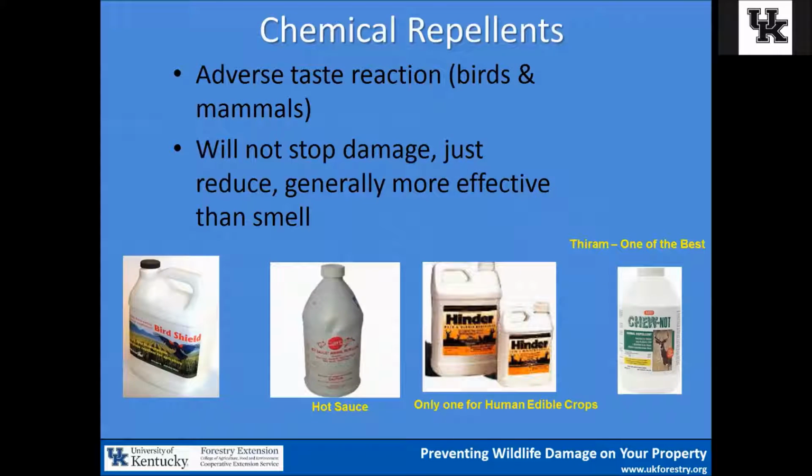Now, the other larger group that exists, and this is really geared a lot more towards mammals than birds, is chemical repellents. And a lot of times these are designed to be an adverse taste so that the animals don't like what they're tasting, and therefore they'll stop eating the plants. Most of them are designed to not damage the plants they're placed on. Really, they don't stop damage entirely. They generally will slow or limit the amount of damage that's occurring.